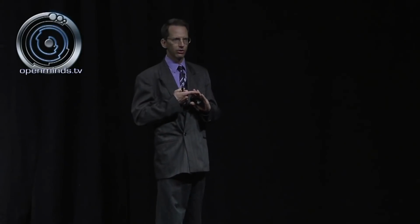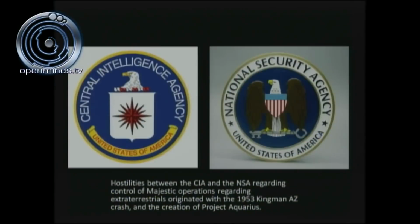Now, interesting to note that there are 3 events that took place in 1947. Is it a coincidence? I don't think there is. We've got the Roswell crash on July 2nd, 1947. Then we've got the formation of the CIA in 1947 and the formation of the Independent Air Force also in 1947. 3 events happening at the same time.